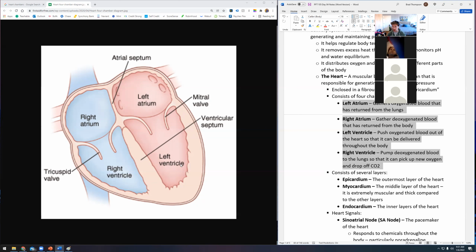And arguably the left ventricle is the most important part. I mean, they're all really important, but the left ventricle is the one responsible for pumping blood throughout the rest of the body. And if you can remember that, you can figure out the rest of your chambers. What's the opposite of left? Right. Okay, so if the left ventricle pumps oxygenated blood, what's the opposite of that? The right ventricle must pump deoxygenated blood. And then if the ventricles are pumping, the atriums are gathering. So you can literally figure it out if you just memorize this first one.